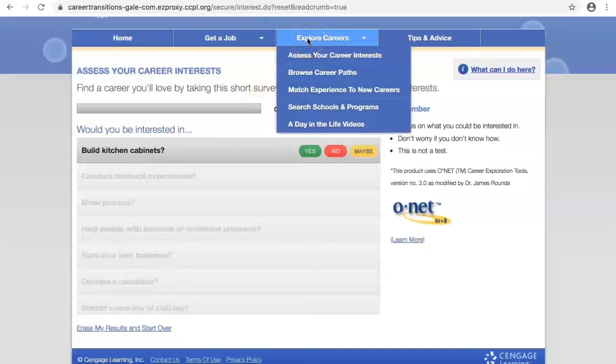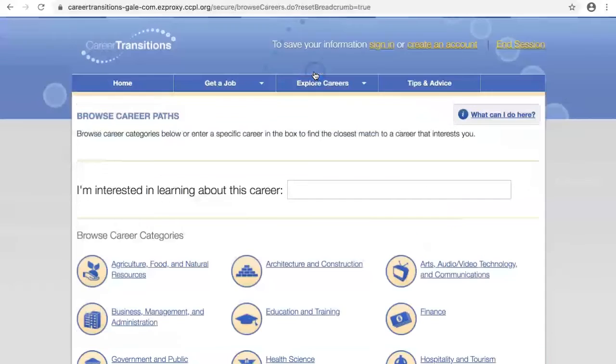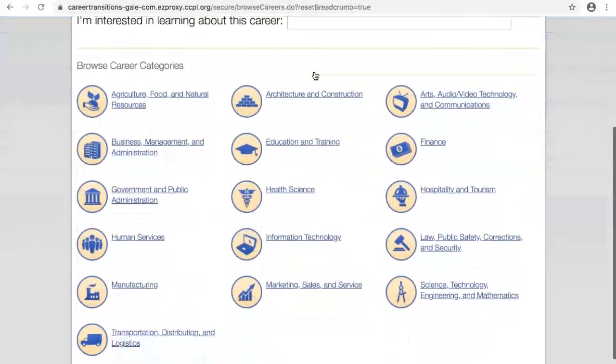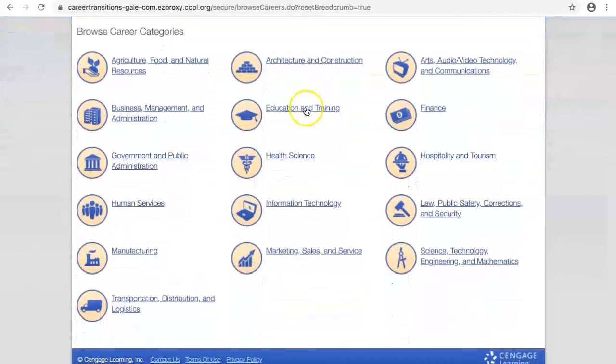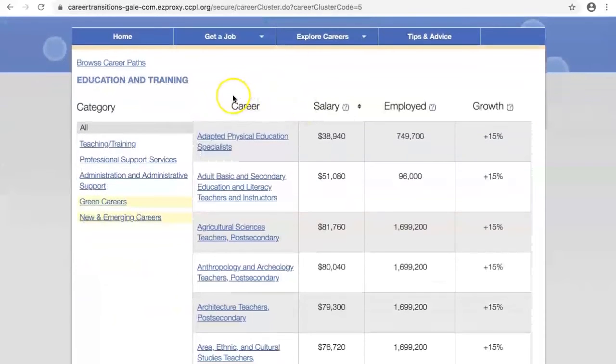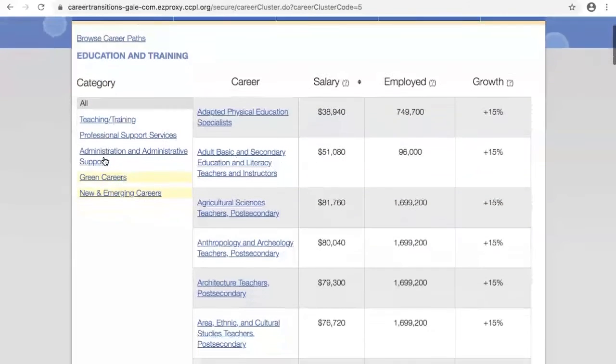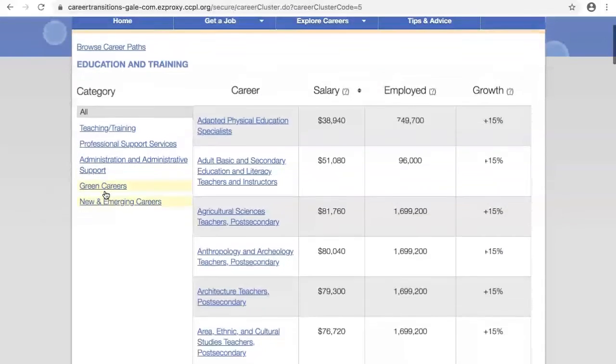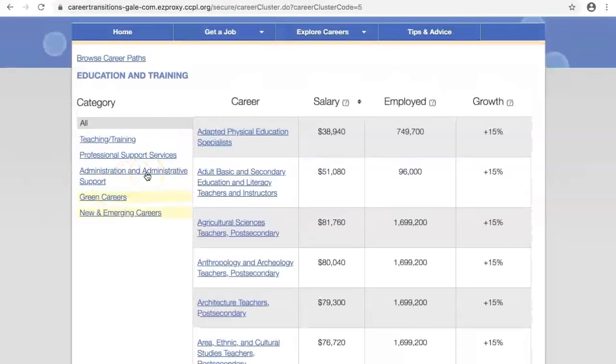After knowing what types of jobs you could be interested in, you can browse career paths. So this gives us different categories again, and so let's say we're interested in education and training. We would click the link, and this shows us different categories, subcategories even. So that could be teaching and training, professional support services, administration and administrative support, green careers, and new and emerging careers, all under the education and training category.